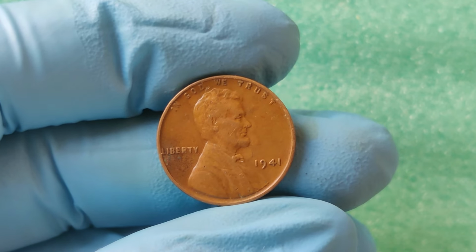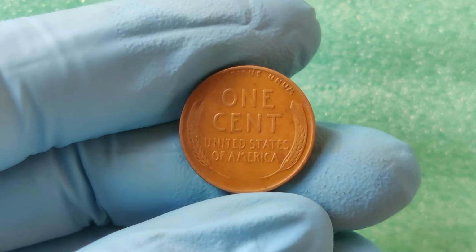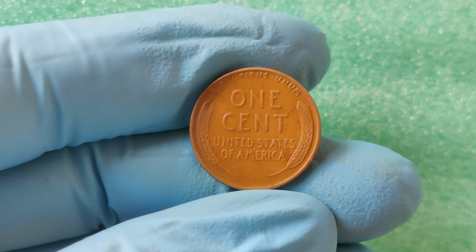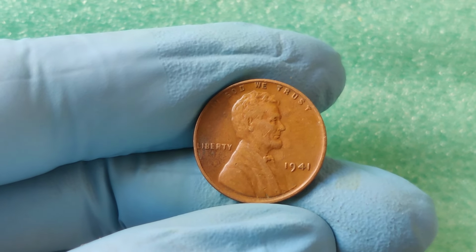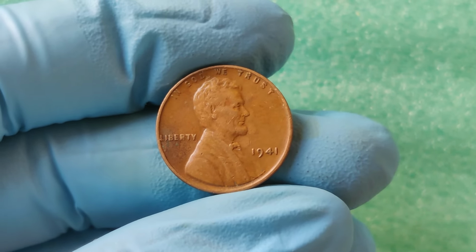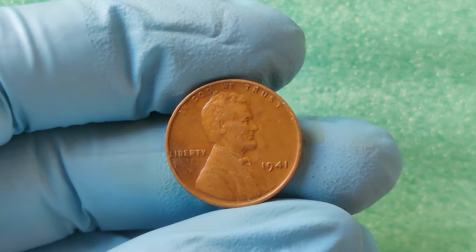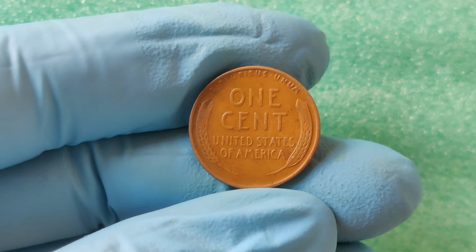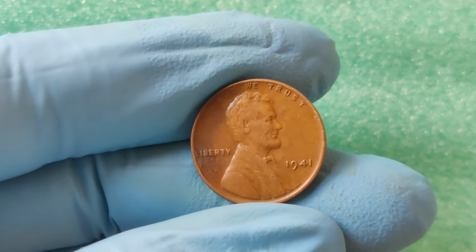Now, let's talk about current market value. A standard 1941 penny in circulated condition is typically only worth around 10 to 50 cents. However, if you have a high-grade example, the value increases exponentially. A recent auction saw a 1941 S Lincoln cent graded MS-68 sell for an astounding $82,200. High-grade 1941 D and even no mint mark Philadelphia coins in MS-67 or MS-68 have also sold for thousands of dollars. The value of these coins continues to rise, especially as fewer high-grade examples are available for collectors. If you're looking to buy or sell a 1941 Lincoln cent, I highly recommend checking recent auction prices on platforms like Heritage Auctions or Great Collections to get a feel for what collectors are currently paying.